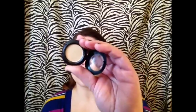And the next item I picked up was from MAC, and that is the eyeshadow in Rice Paper. Now, I love this for a highlight shade, and that is because it is so clean and it's not stark in comparison to my transition color or my crease shade. So if you want that clean, defined highlight, I would really recommend Rice Paper.